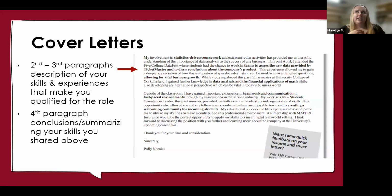So me as a potential employer, I would then be looking on their resume to find this Ticketmaster or 5 College Data Fest and read a little bit more about it in the bullet points. So your cover letter won't be an exact replica of what's on your resume, but it should refer to some of those key experiences that you're drawing on your skill set from.